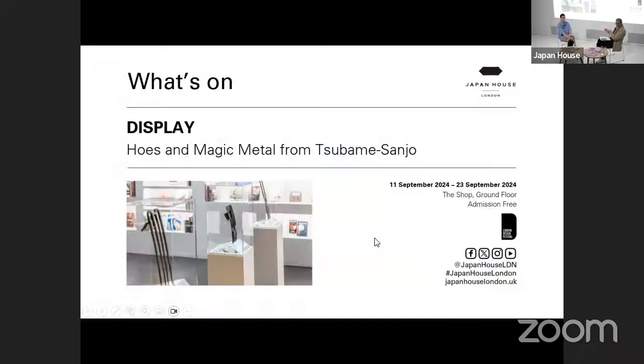Kathleen's very dear to us here at Japan House London. The Tsubame-Sanjo theme continues upstairs. We have some items from Tsubame-Sanjo, which you may have seen in the film as well, and the magic metal, which I know your peers are very fond of. So please do have a look at that.